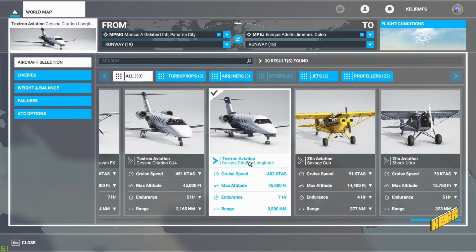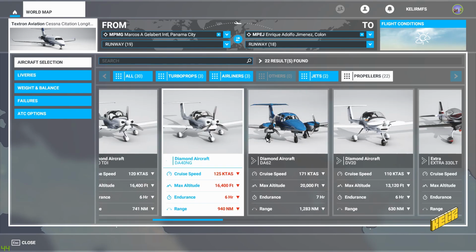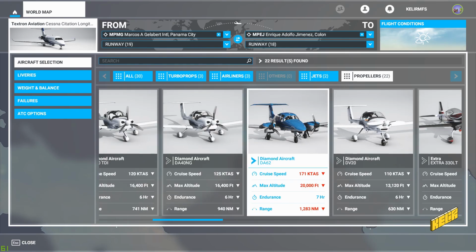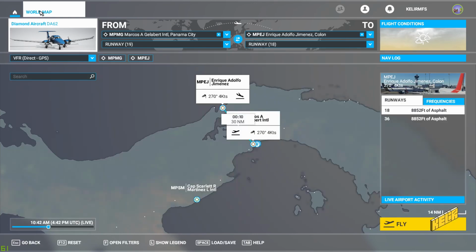These things go at really high speeds. Its cruise speed is around 483 knots. We are not going to use that. We are going to jump back into our props. But we are going to use the Diamond aircraft for this one, mainly because I think it's a little bit of a longer route than the one we did yesterday, so we can expedite it a little bit.